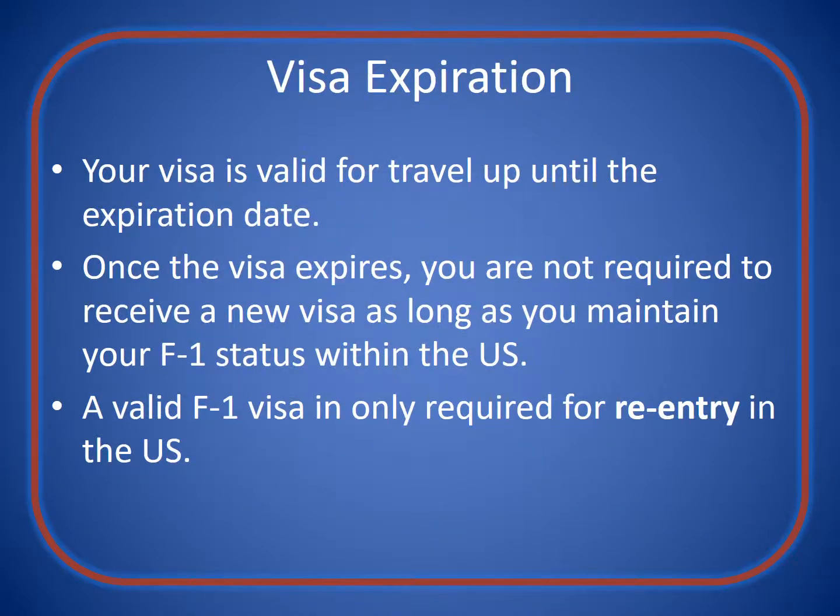Visa expiration. Your visa is valid for travel up until the expiration date. Once the visa expires, you are not required to receive a new visa as long as you maintain your F-1 status within the United States. A valid F-1 visa is only required for re-entry into the United States.